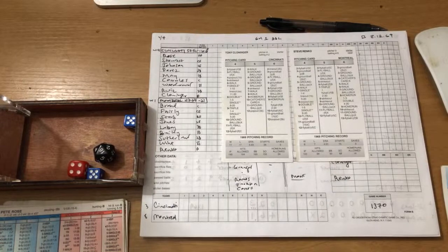Lots of things I could worry about, but I think I will put those aside and enjoy this ball game.